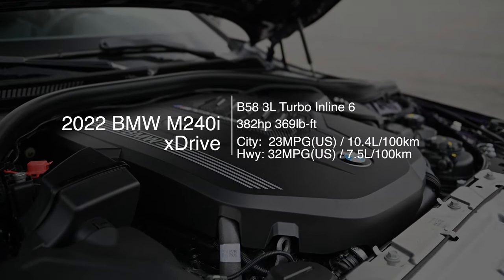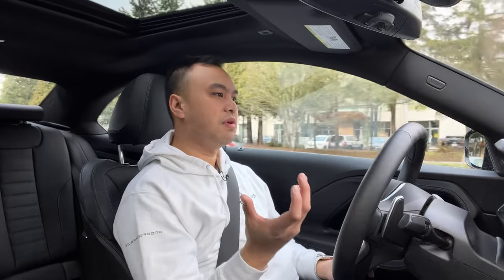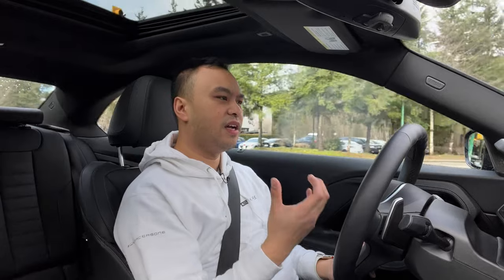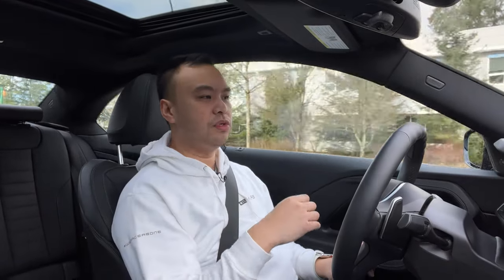But the best thing about this M240 is that it could be a really good commuter. In comfort mode, it's actually really quiet in here. It feels like a BMW. It's sporty, but still luxurious. You don't feel like it's a base 2 Series.